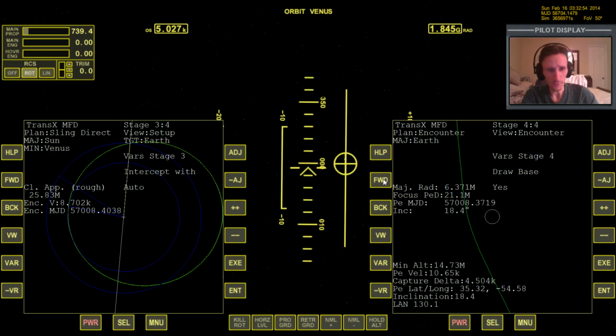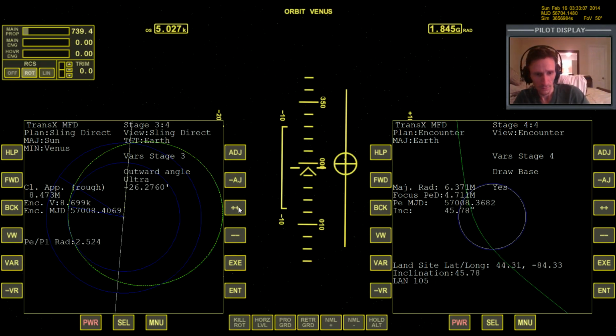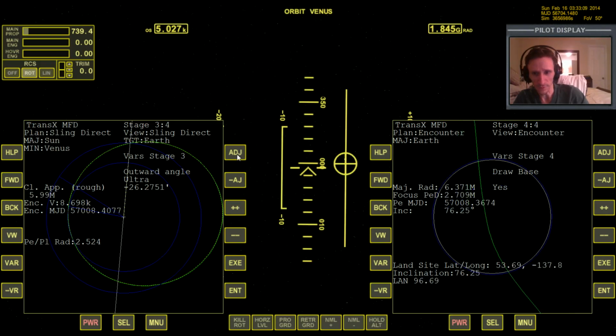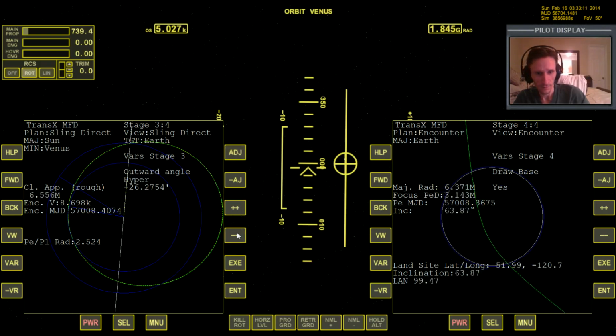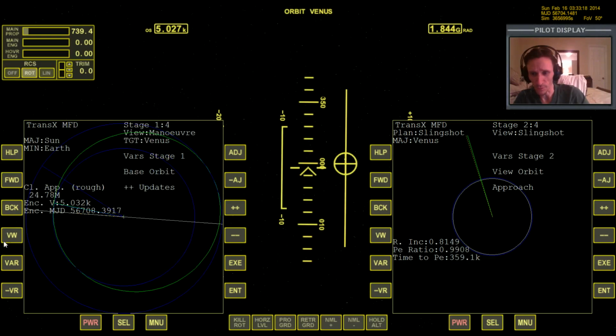Let's first start by going all the way forward to stage 4, just to watch our encounter, make sure that it's where it needs to be. Sling direct. And again, we'll just drive straight into the center of Earth. Something like that. Now back to stage 2 here, back to stage 1 on this side. View maneuver, maneuver mode on.